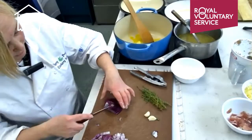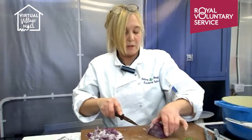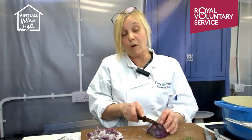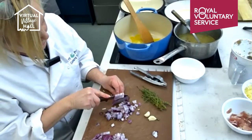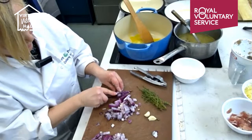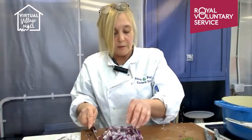And then I'm going to go sideways. I call it chips. And then I'm going to go this way. And this is where you can decide how big a dice you want your onion to be. So if I was making a vegetable curry or something like that, I'd probably do slightly bigger dices. But because I want it in a soup and I'm going to fry it off and I'm going to puree the soup, I'm just going to do little tiny pieces. Like so. And then when I get to that root end, I can just trim round and then just discard that chewy bit there. So that's ready to go into the pan.